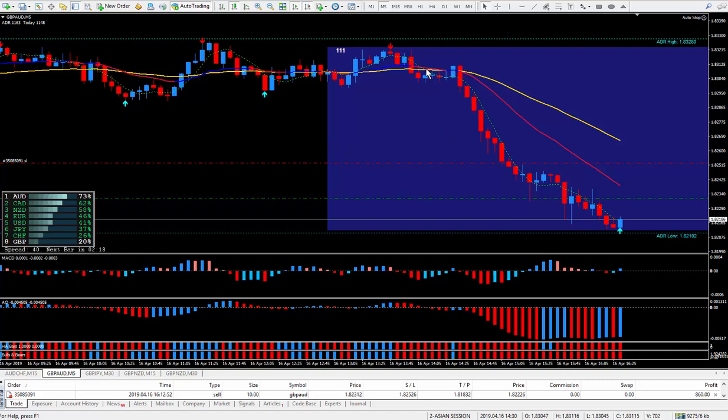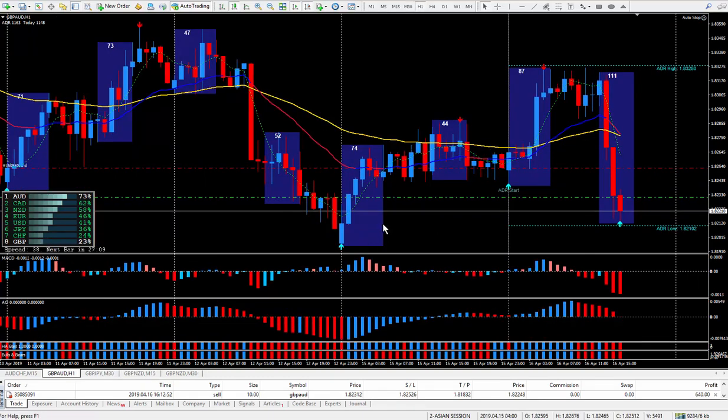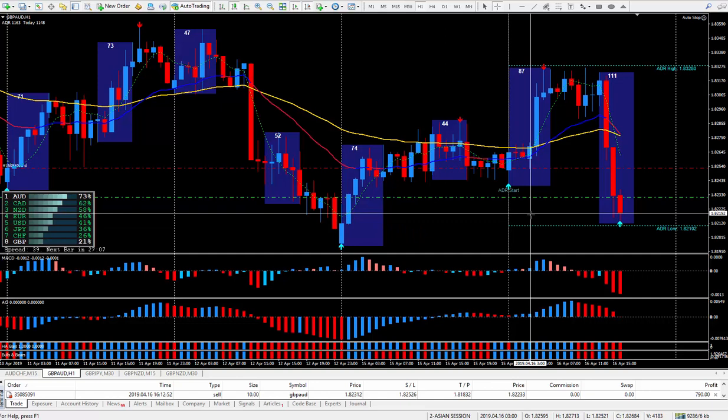And now it has some room to go. Let's see on the 30 minutes. Let's go a little bit higher. Has room to go down to the ADR, which is about 10 more pips, and also down here, which is around 22, 23 pips. So now all it is a waiting game, and you have to exercise patience.